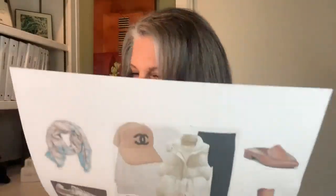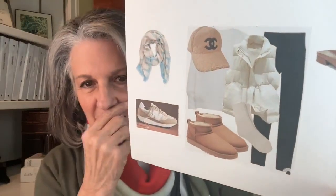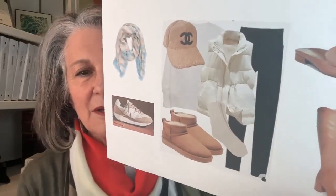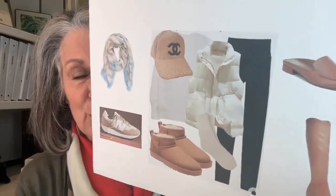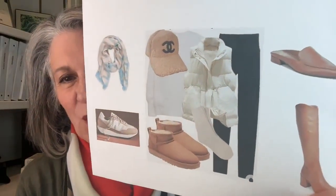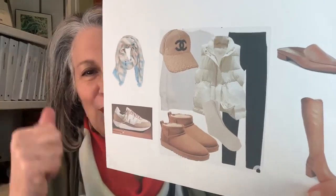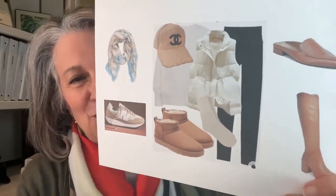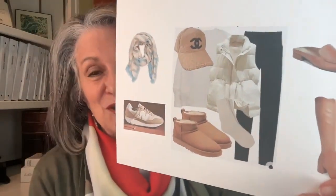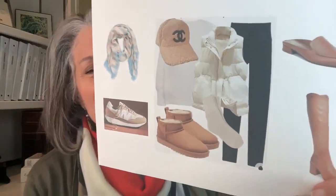And lastly, maybe it's going to be your exercise pants and your top, and maybe you're going to have a great vest, a puffer vest to put over it. But you can see that this puffer vest is really quite stylish, isn't it? And then you've got your ball cap, your Chanel ball cap, if you happen to wear ball caps, and if you happen to be into Chanel. But I thought that was quite cute. Could be a knockoff for all I know.